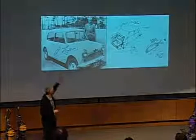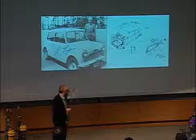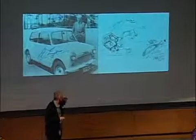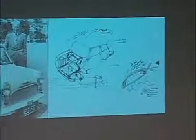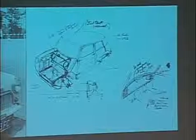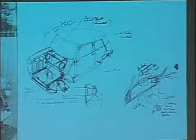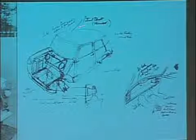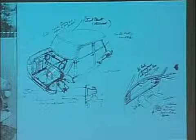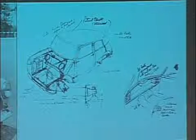And Issigonis, that rather shy man behind the car there, designed and engineered the Mini. So he did both functions. And the sketch on the right was done in 1958. A great friend of mine was with him in Cannes, sipping gin and tonic on a balcony overlooking the sea, and he drew this drawing of the Mini. It's interesting because, not only has he drawn what the car's going to look like, the body, it's 10 feet long, and it's supposed to carry 4 adults and lots of baggage, and I'll show you a little section in a minute of that.